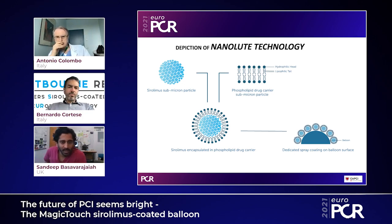If I show you the next picture, this is quite interesting. You could see here these are the sirolimus particles, which are encapsulated in a drug carrier, which is a phospholipid, so highly lipophilic, and they use a dedicated spray coating on the balloon surface. When you inflate the balloon, these particles get into the vessel wall, and then they release the phospholipid or the limus drug.